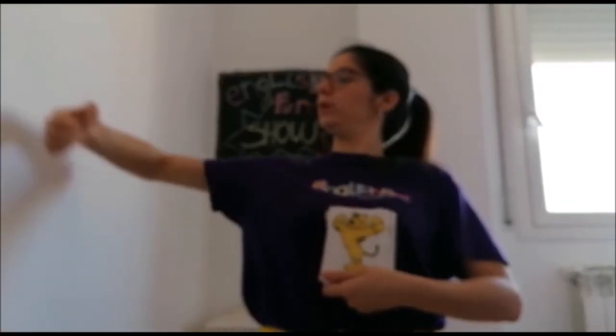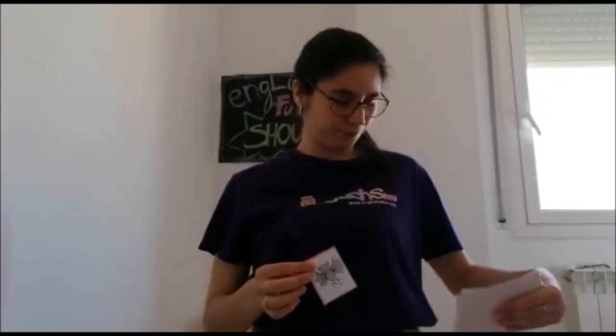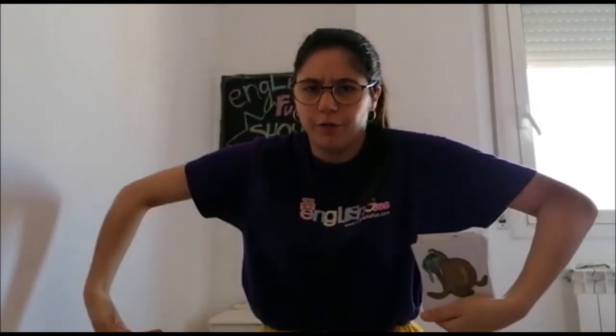What is this? A kangaroo, excellent, a kangaroo. Oh, very strong, very, very wild. The tiger, the tiger. Oh, here we have two. So this, remember the superhero, Batman. So this is a bat. Yes, this is a bat. And this, my favorite. That lives in the sea. It's a dolphin. Yes, a dolphin. And this one, very fat. Very fat. A walrus. Excellent. A walrus.